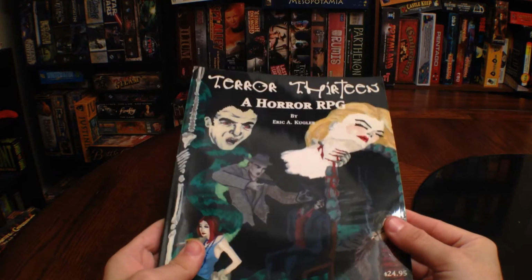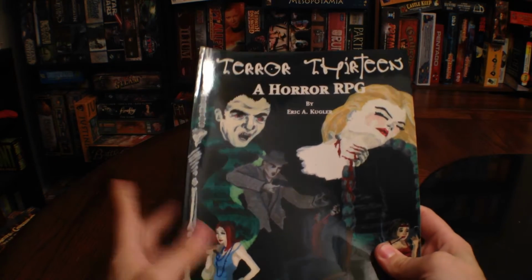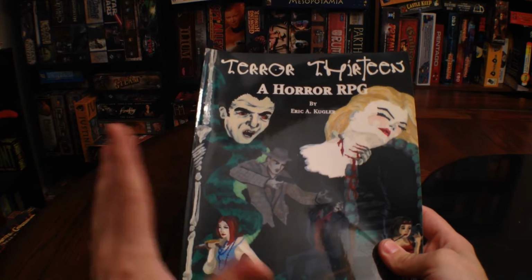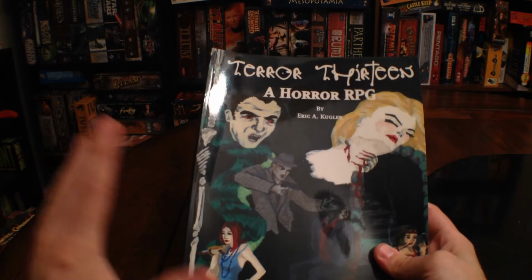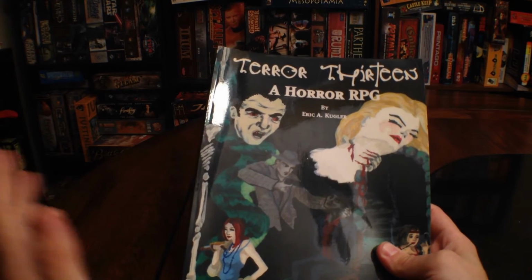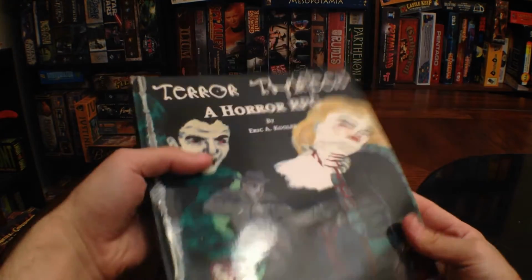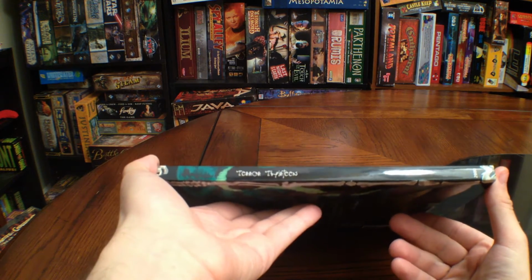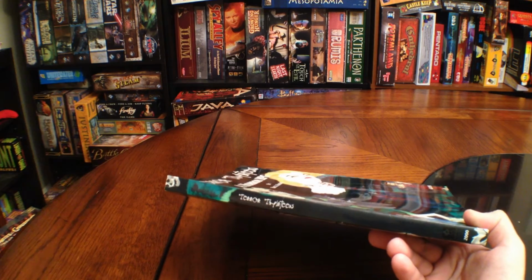Now, I found this book when I was maybe a month into what has become one of my favorite thrift stores. It had only been open for about a month, and by that time, my girlfriend and I had already found a ton of D&D stuff, some of which you'll be seeing later in this video. And I just saw the spine. Like, ooh, Terror 13, there is nothing here telling me that it is an RPG book, so I'm thinking, oh, independent press graphic novel, pick it up.